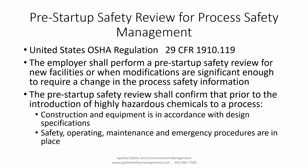So the PSM standard is found under 29 CFR 1910.119. This is part of our series of going through the 14 requirements of process safety management. This is just one of them, a pre-startup safety review. So let's go over a couple of the specifics that really have to be done. There's a lot of different ways to do this, but there's very specific things that say whatever way is chosen, the company will at least cover the following things in there.